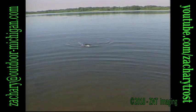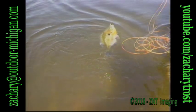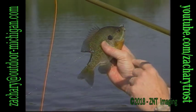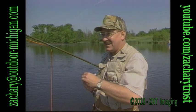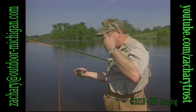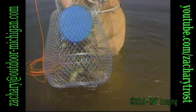Boy, this is a bright one. Look how bright that is. There's your classic bluegill again. Nice size one, the black gill plate, blue under there. They're very pretty. And tasty. Yeah. It's almost a shame to fillet them. Almost. But that's just the way nature is. I mean, all kinds of fish are beautiful.